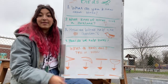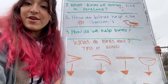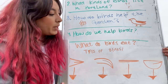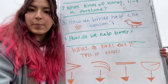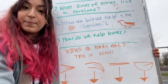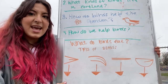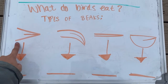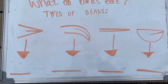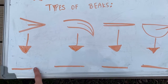All right, and that leaves us perfectly into the question of what do birds eat? So not every single bird eats the same stuff. They don't all have the same diet. So you can tell what a specific bird might be eating by looking actually at the shape of the beak. My 3rd graders might remember, so let's put your memory to the test. If you saw a bird with this type of beak, one that is very short and pointy like that, you can think of crows or sparrows have beaks like this. What do you think that type of bird is eating?